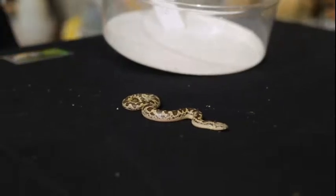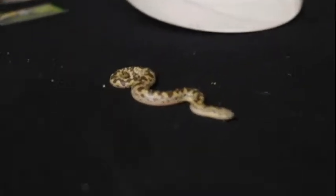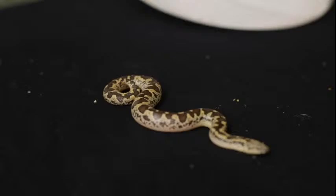Here we have the male rough-scaled sand boa, RSSB3, $99.